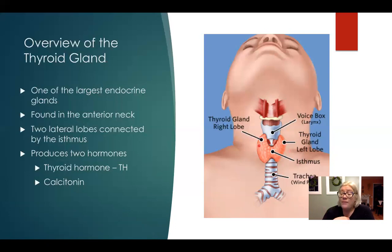So we have our left lateral lobe and our right lateral lobe. Remember, this is going to be the opposite of as you're looking at this picture, right and left, because this person is in the anatomical position facing you. So you've got to remember that mirror image going on. And the small portion in the middle that is pinched together, that is going to hold those right and left lateral lobes together, is called the isthmus. And you may have heard of isthmus if you had studied geography. An isthmus is, I believe, a term for a connection between two islands or two larger pieces of land.